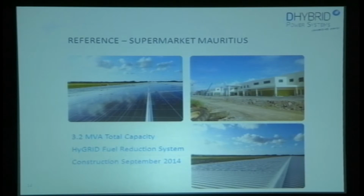So the chillers from the air conditioning system can take that energy in times where the solar radiation is not at the peak, so in the morning hours or in the afternoon. And that results in significant additional savings for the operator of that supermarket. And of course you have the insulating effect of the solar on the roof as well.